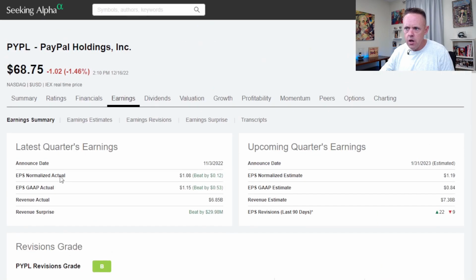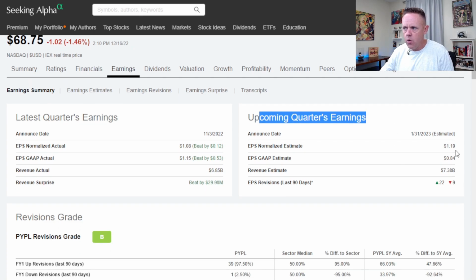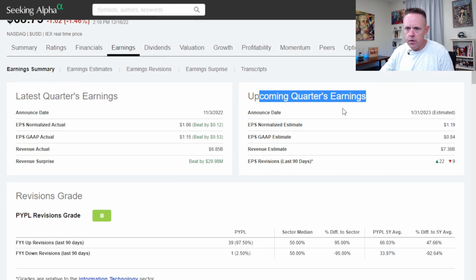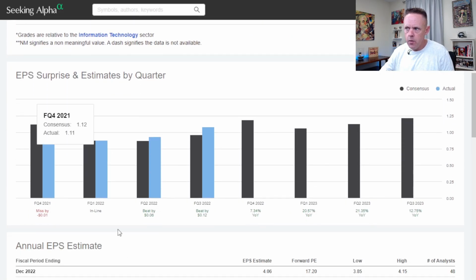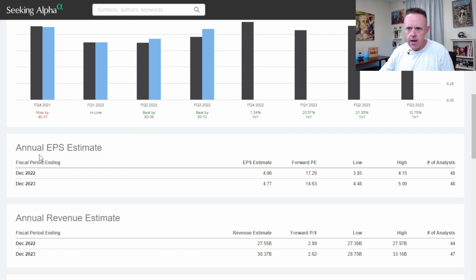Similar to what you see on a lot of sites, they highlight the latest quarter, they highlight the upcoming quarter, what's estimated, EPS revisions, the number up and down. Then you get the bar graph down here that goes by quarters as far as expectations versus what actually happened. And then the look ahead.